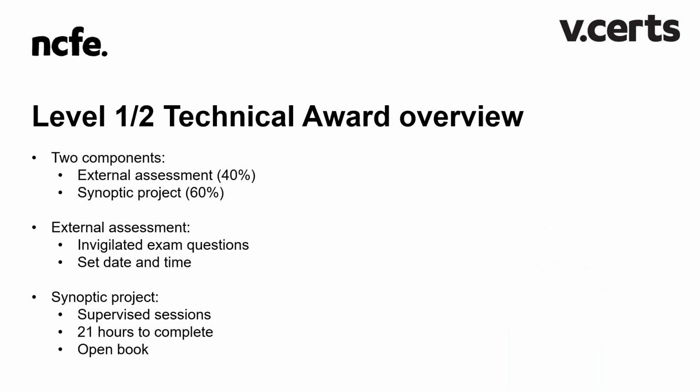The Level 1/2 Technical Awards consist of an external assessment worth 40% and internally assessed coursework worth 60%. The content of both will cover Level 1 and Level 2 learners. They will be given the same exam and the same synoptic project.